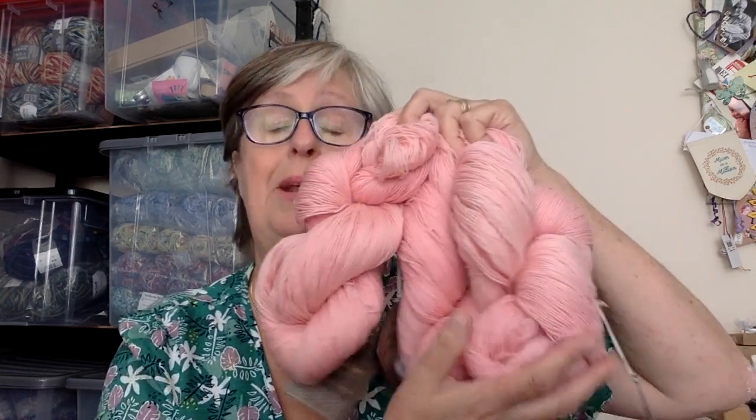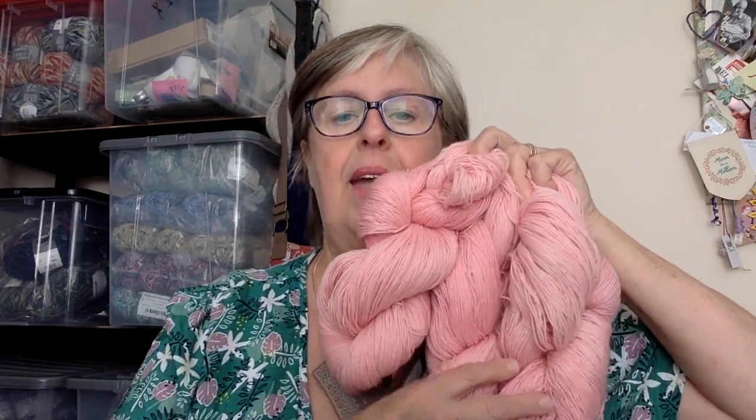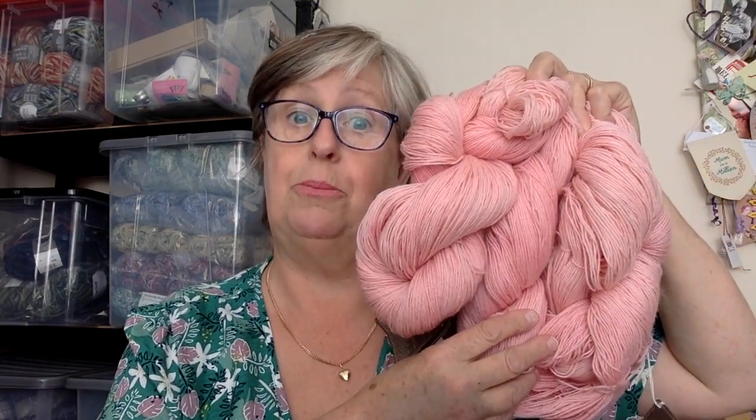So yeah, so this is it. It's Araucania yarns, and it says Ranco, but I don't know if that's the colour or the brand make. It's 75% wool, 25% polyamide. So it'd be good for a pair of socks, but I bought 5 skeins for knitting myself a jumper. So I've got enough to knit Matilda a jumper.